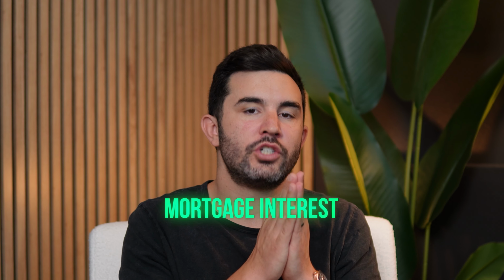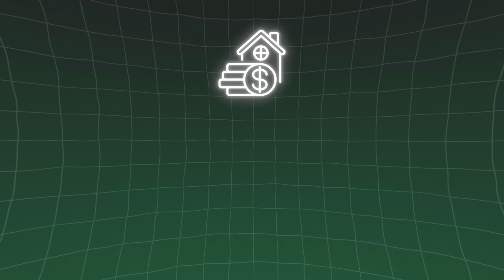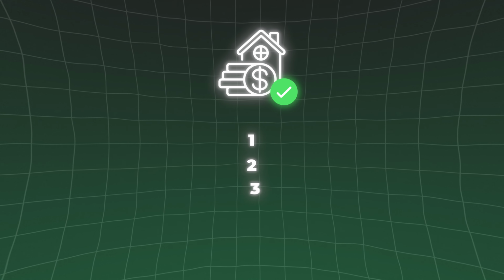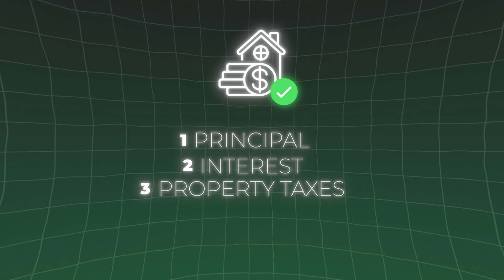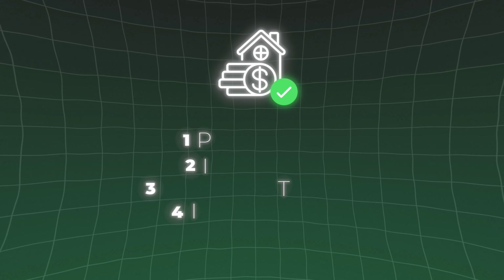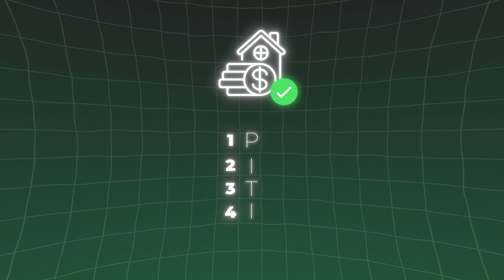Now, one of your largest expenses for a rental property is going to be what? Mortgage interest. If you get a mortgage on your property, it's likely going to be your largest expense because it's the cost to borrow the money to buy the property. Every mortgage payment you make is broken up into likely two things, sometimes three: principal, interest, and sometimes property taxes and insurance. So really four things. PITI, people like to say, P-I-T-I.